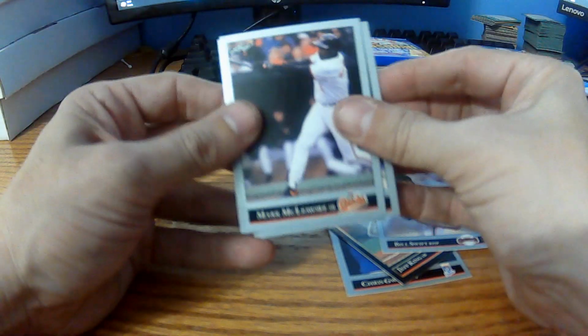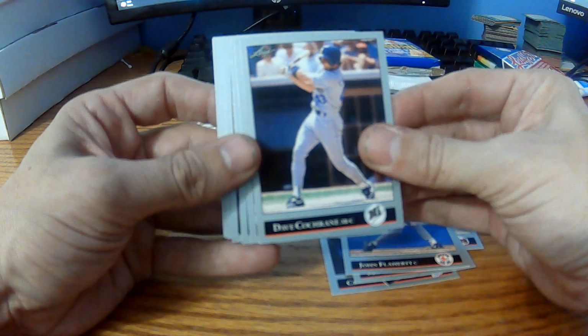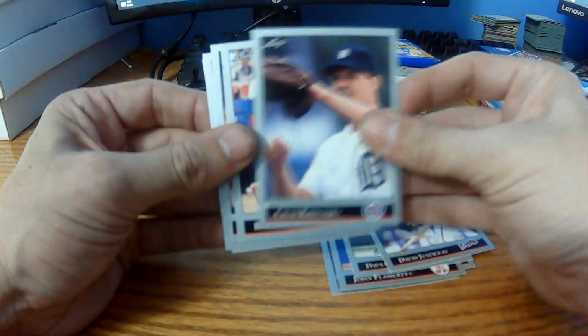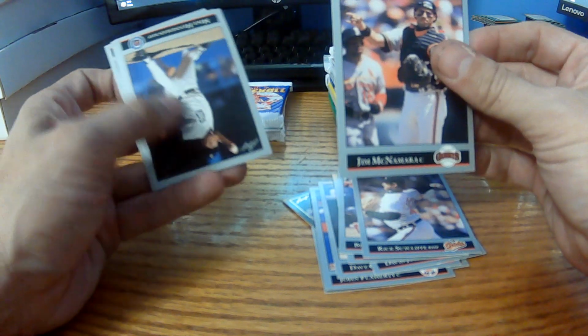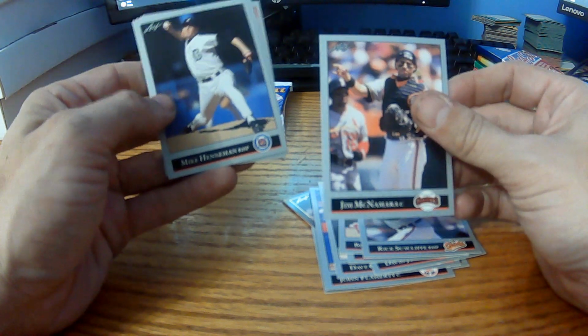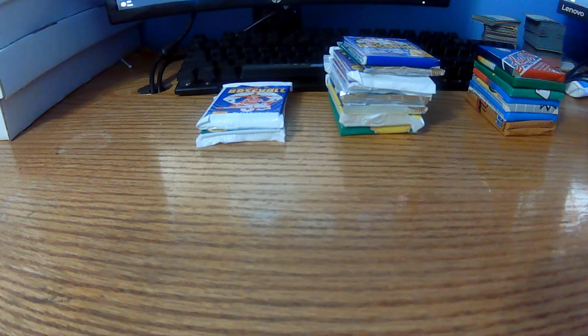Bill Swift, Mark McLemore, Jim Flaherty, Dave Cochran, Dave Justice, Chad Kruder, Bernard Gilkey, Rick Sutcliffe, Jim McNamara, not to be confused with the old former Red Sox manager, Mike Henneman, Lee Guterman, Craig Biggio, and Rafael Belliard. Still nothing of significance pulled yet.